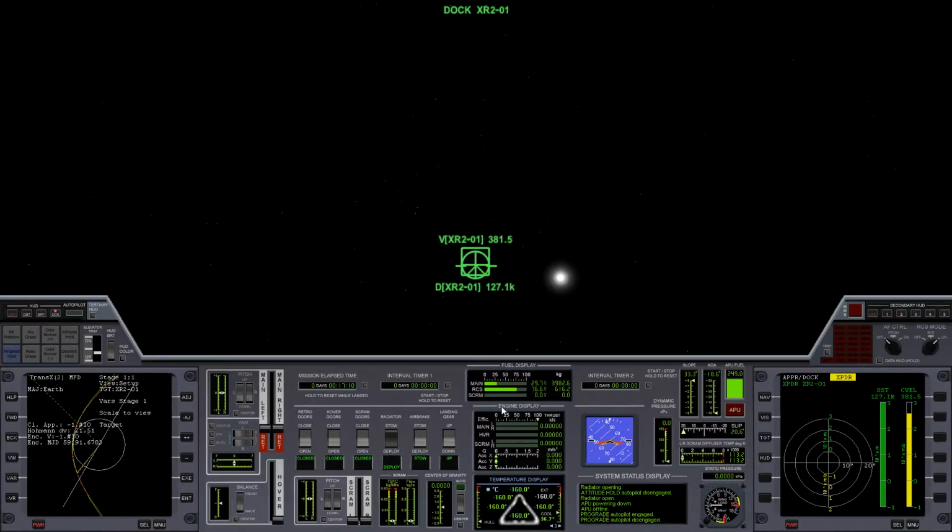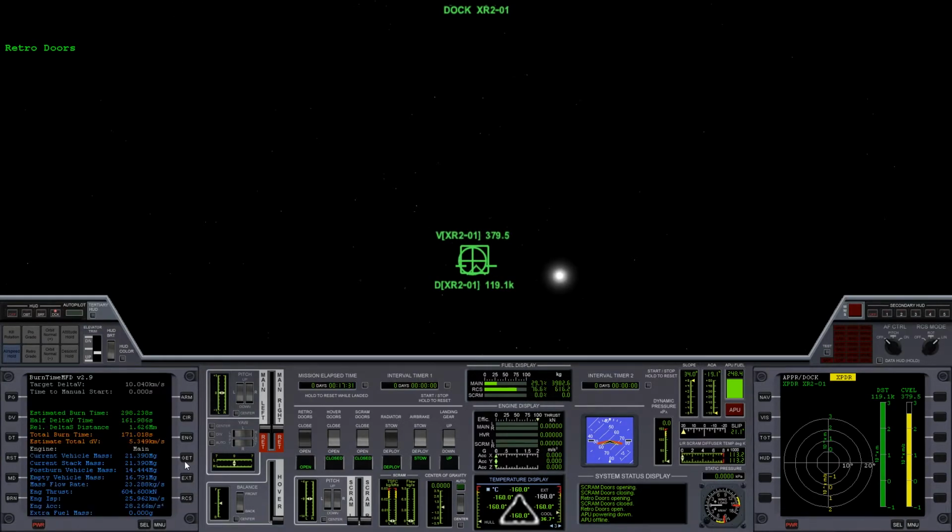All right, so now we need to calculate how far we need to burn our retro engines to scrub this velocity difference. So let's open our, not scram doors, let's open our retro doors. Okay, turn the APU off. All right, so let's burn time over here.